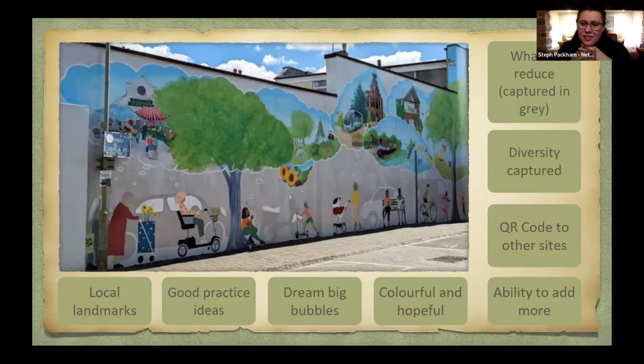And then the other thing we did, which my daughter pushed big time, was she wanted to have QR codes attached to it, because she firmly believes that to engage with the youth you need to be using technology. So she had this dream of augmented reality on there as well, and a dream for QR codes to take people to good practice sites so that they could learn a bit more. So that was all encompassed in the mural.